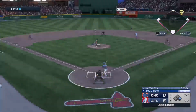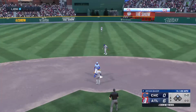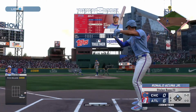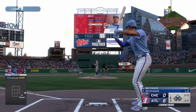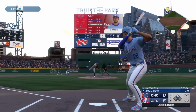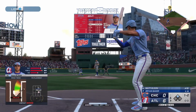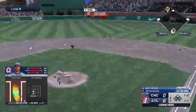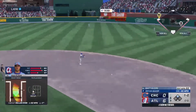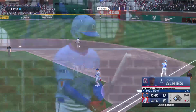Acuna runs. There's a ball. And that's a stolen base, not even close. Swings through that one for strike 2. Right side. Whips it to first. Finally gets the first out here on the grounder.